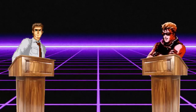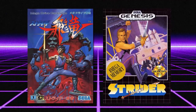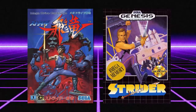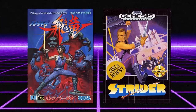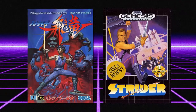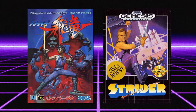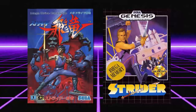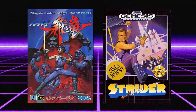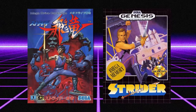All right, game number 1. We're going to start with the game that is the reason I bought a Genesis back in the very early 90s, and that's Strider. This is an arcade port. As you can see from the American cover on the right, this was the first Mega memory game. That is, for those that don't have a calculator, exactly 1 megabyte of memory this game was packed into. It's not a ton, but that was a big deal. At the time, this was the first one that was a full megabyte on the Genesis.